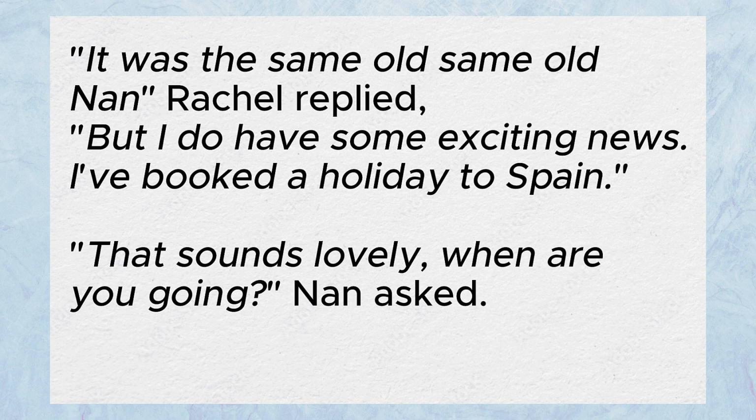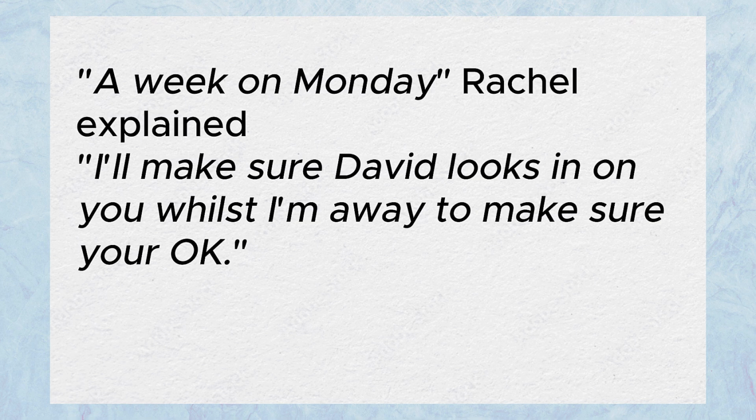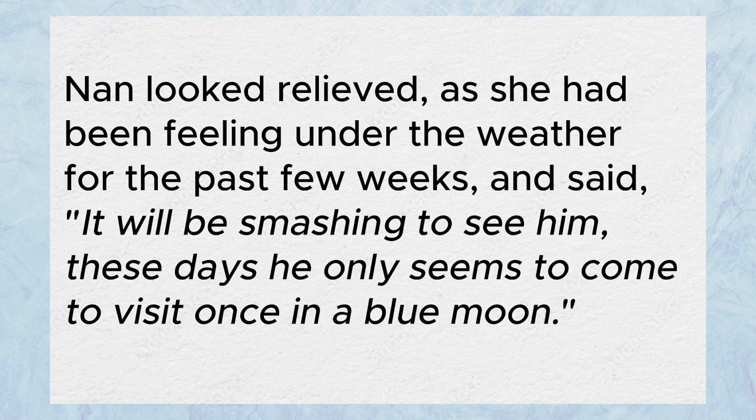"That sounds lovely. When are you going?" Nan asked. "A week on Monday," Rachel explained. "I'll make sure David looks in on you whilst I'm away to make sure you're okay." Nan looked relieved, as she had been feeling under the weather for the past few weeks, and said, "It will be smashing to see him. These days he only seems to come to visit once in a blue moon."